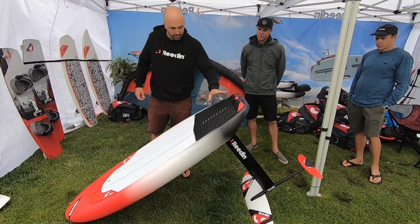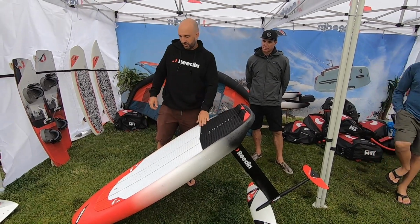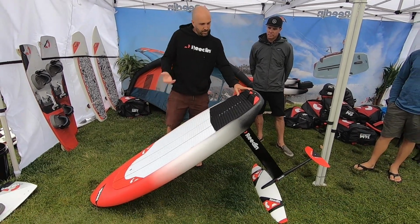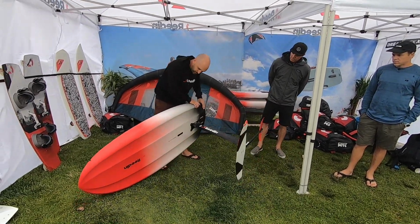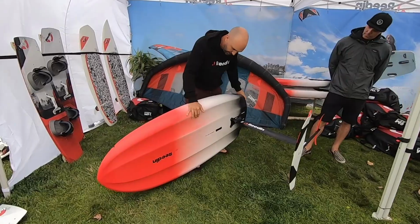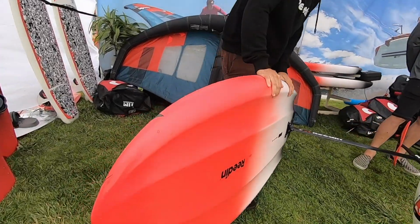And then the range goes 52, 82, 112, and 132. Similar shape as the little feather boards. A lot of bottom shaping here. The triple concave for the same reason I explained earlier on the kite boards.